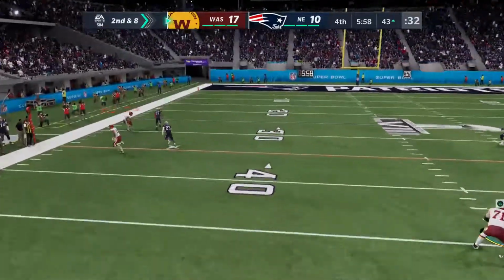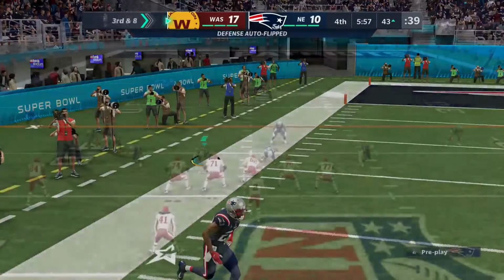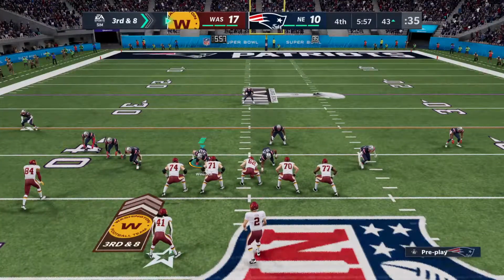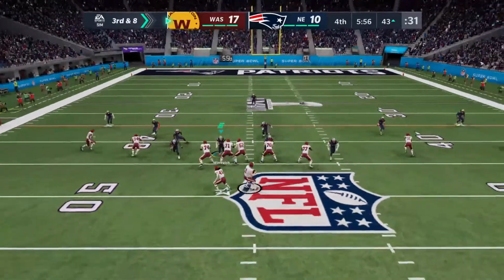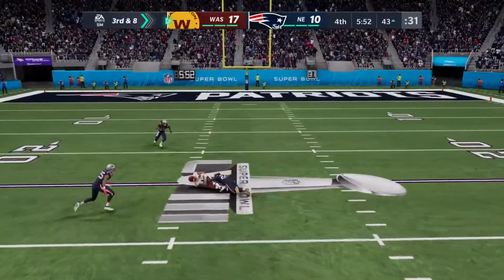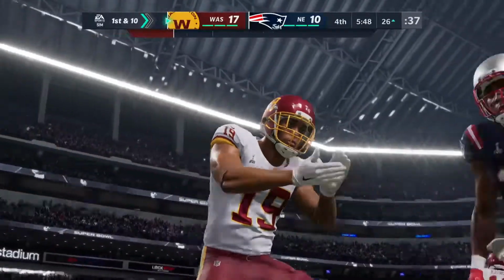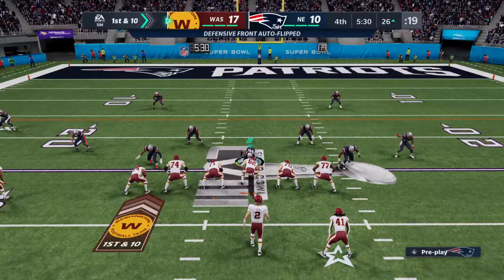Throwing on 2nd and 8. Rosen looking left sideline, but it's incomplete. And they'll need to get to the 35 if they want to keep this drive going on 3rd down. Rosen will throw. And he works it past the 30, almost to the 25. His 2nd catch of the Super Bowl, and it's good enough for a 1st down. 6-yard line.